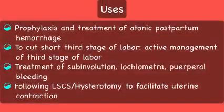Uses of methergine in obstetrics are prophylaxis and treatment of atonic postpartum hemorrhage, where 0.2 mg intramuscularly or 0.1 mg intravenously is given after delivery of placenta. It can be repeated every 2 to 4 hours for a maximum of 5 doses. To cut short the third stage of labor, 0.2 mg intramuscularly or 0.1 mg intravenously is given after birth of the anterior shoulder, the so-called active management of third stage of labor.